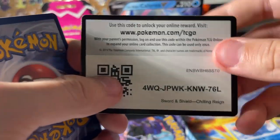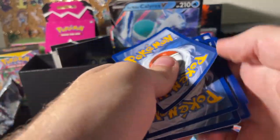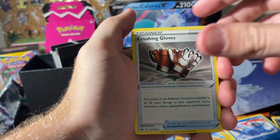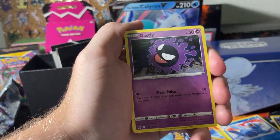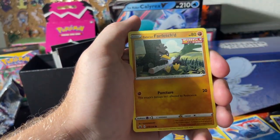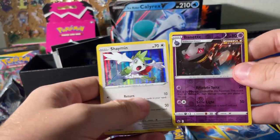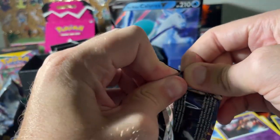Beautiful. Probably just a holo though. You never know though. Four. From the back to the front. Here we go. Psychic energy, crushing gloves. We got a Curlia, Justified gloves, Blitzel, Ghastly, Koffing, Delibird, Galarian Farfetch'd, reverse rare Banette, and a holo Shaymin. 2-for-1 special in that pack. Unfortunately, just a holographic though.